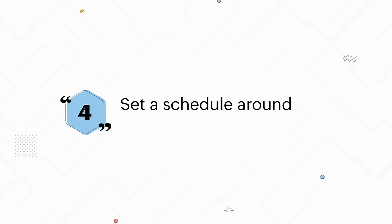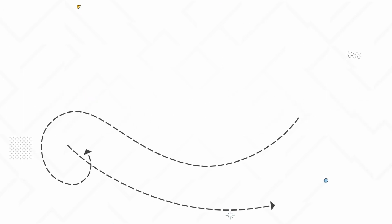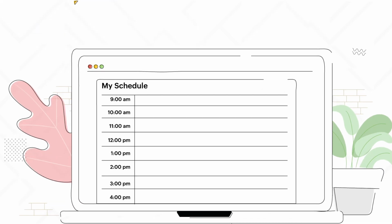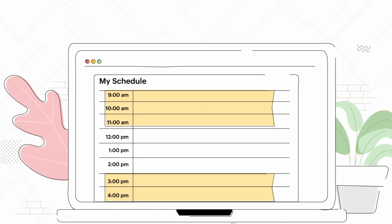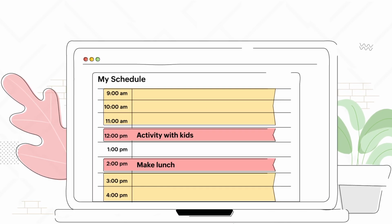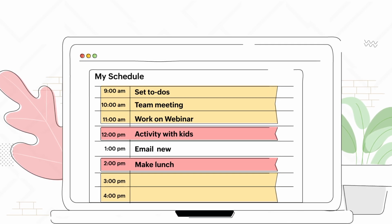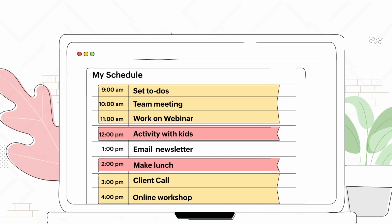Set a schedule around your obligations at home. Everybody has ebbs and flows throughout the day and distractions abound. While fixing your schedule for the day, analyze when you will be more efficient and when you're likely to have more distractions. Depending on these factors, you can plan when tasks can be completed during which time of the day.